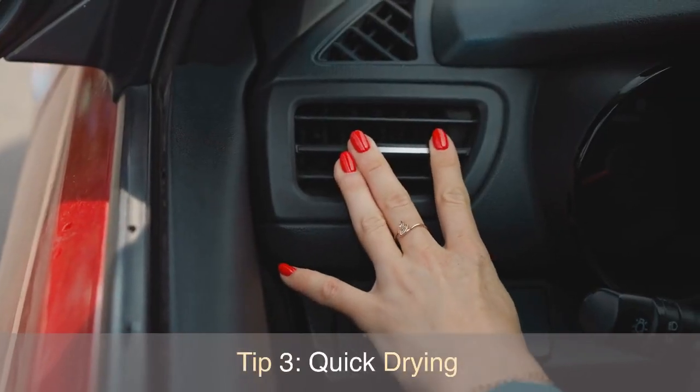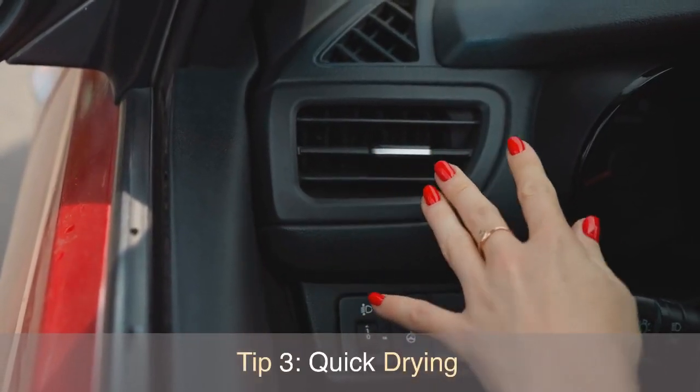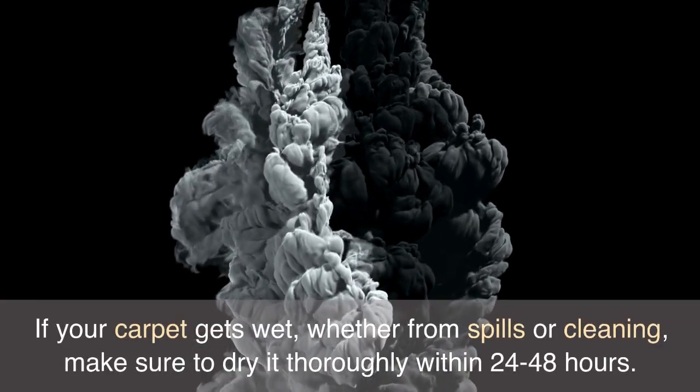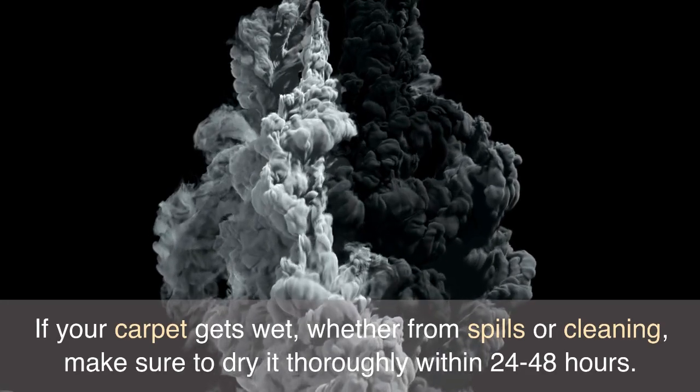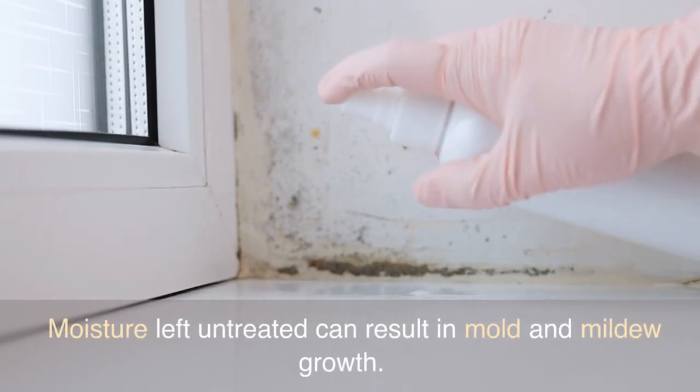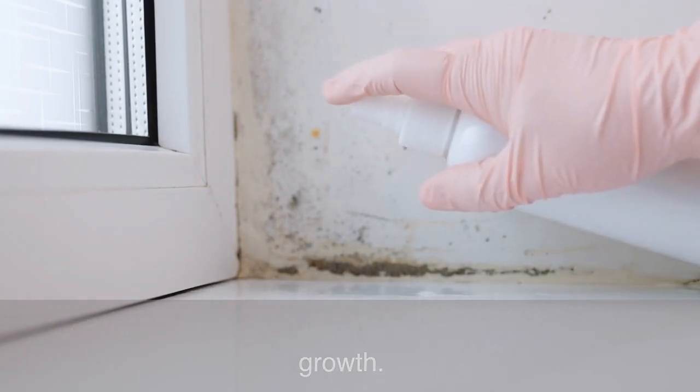Tip 3. Quick drying. If your carpet gets wet, whether from spills or cleaning, make sure to dry it thoroughly within 24 to 48 hours. Moisture left untreated can result in mold and mildew growth.